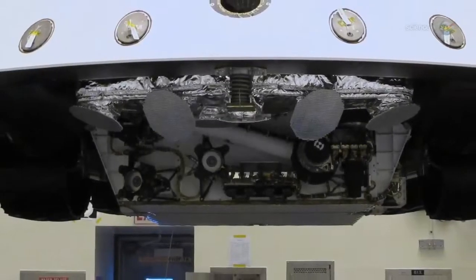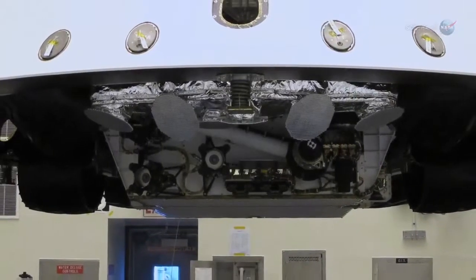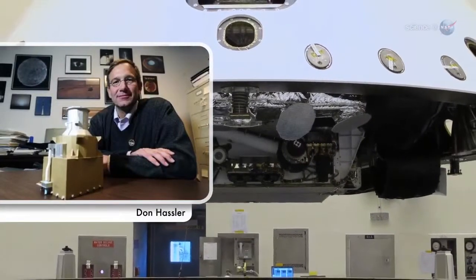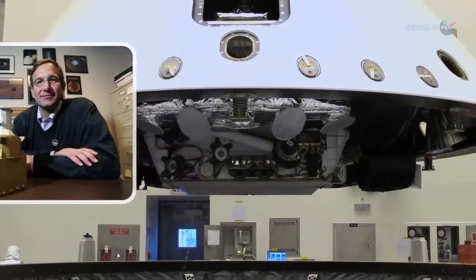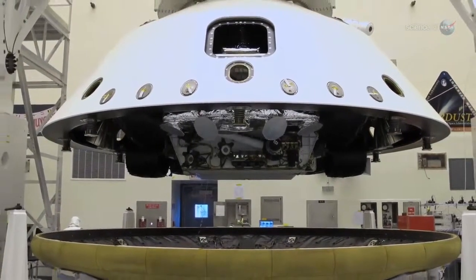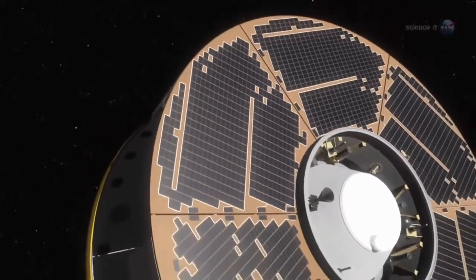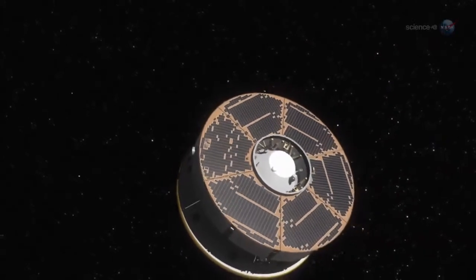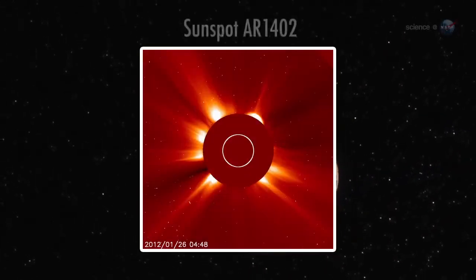Curiosity is riding to Mars in the belly of a spacecraft where an astronaut would be, explains Don Hassler of the Southwest Research Institute in Boulder, Colorado. This means the rover experiences deep space radiation storms in the same way that a real astronaut would. Indeed, on January 27, 2012, Curiosity's spacecraft was hit by the most intense solar radiation storm since 2005.